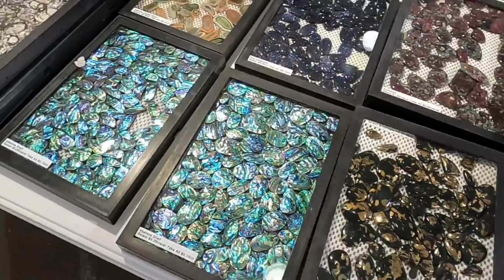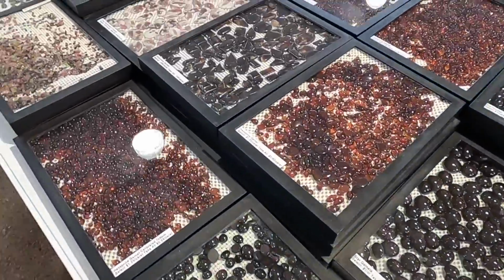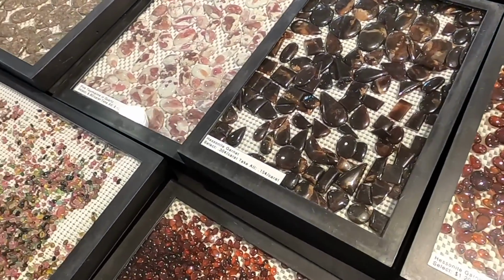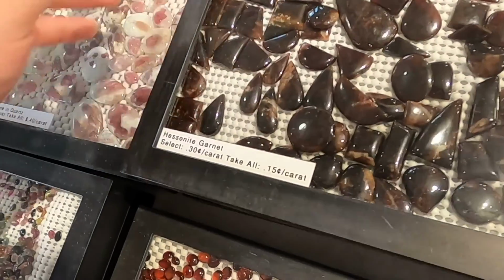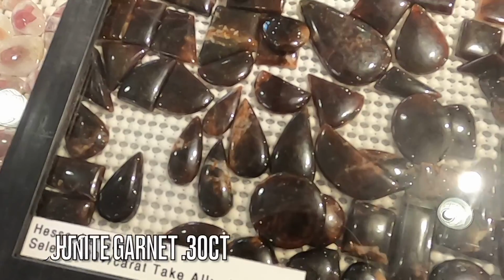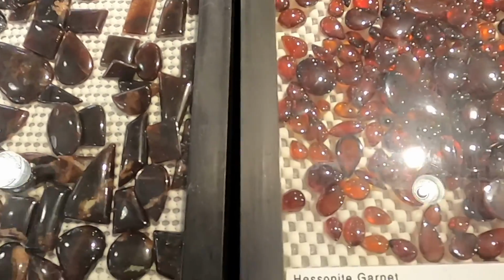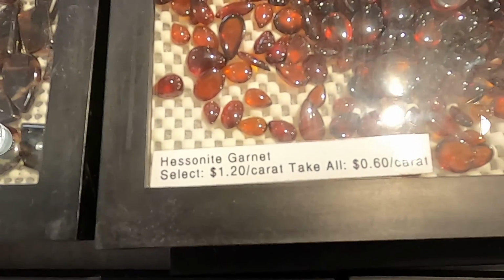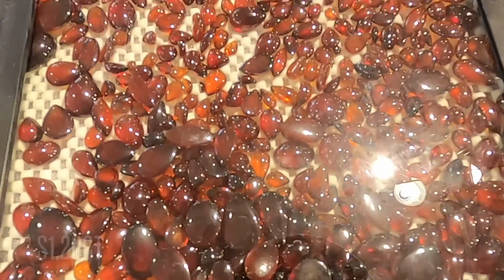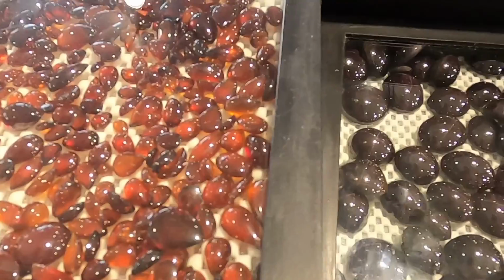Those were cool pieces. As you can see, super spread here. They got lots and lots of different types of stuff. These garnets are awesome. How do you say though? These Hessonite garnets, 30 cents a carat. They're kind of like brown. Here's some nicer ones for $1.20 a carat, a lot smaller. So some of those pieces are probably $3 or $4, where some of the larger ones might be closer to 30 or 40. Garnets are pretty heavy.